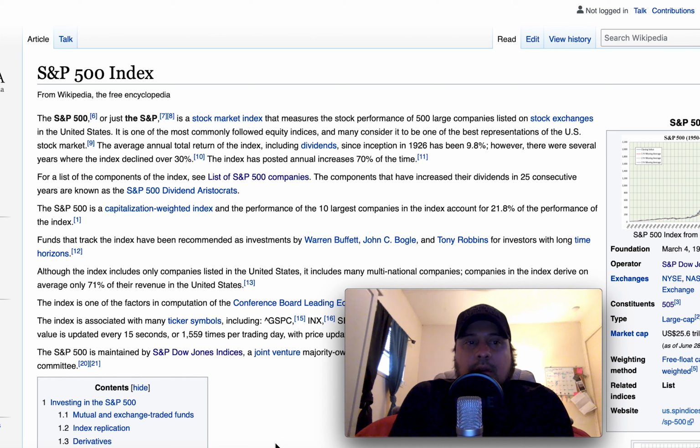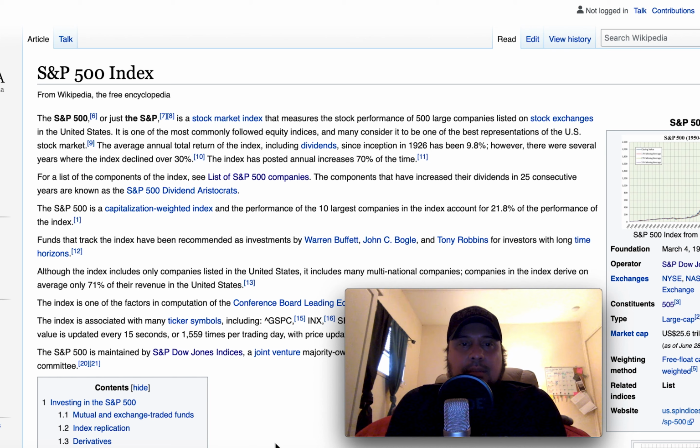However, there were several years where the index declined over 30%. The index has posted annual increases 70% of the time. For a list of the components of the index, see list of S&P 500 companies. The components that have increased their dividends in 25 consecutive years are known as the S&P 500 Dividend Aristocrats.